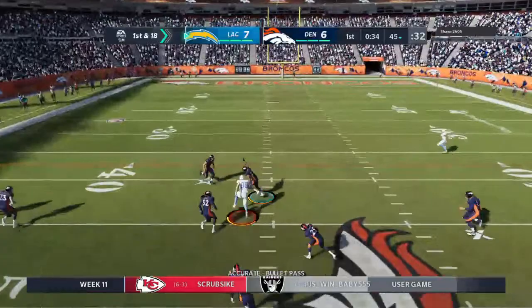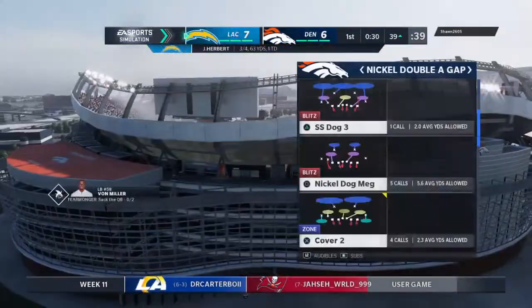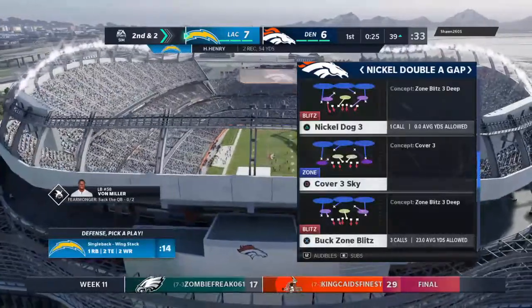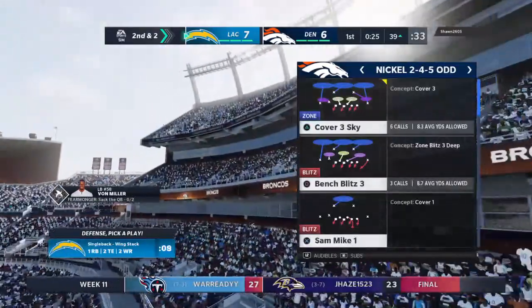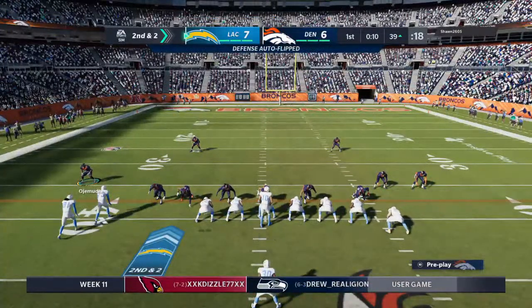Herbert off of play action. This complete to Henry over the middle. And he'll get it inside the 40 to the 39. It's a big play, yet amazingly, because of how far they had to go, they're still looking at a 2nd down here. At the Broncos' 39-yard line. Ahead of the chains now, 2nd and 2.